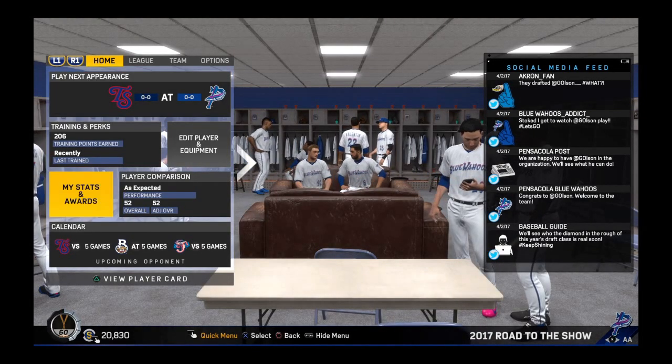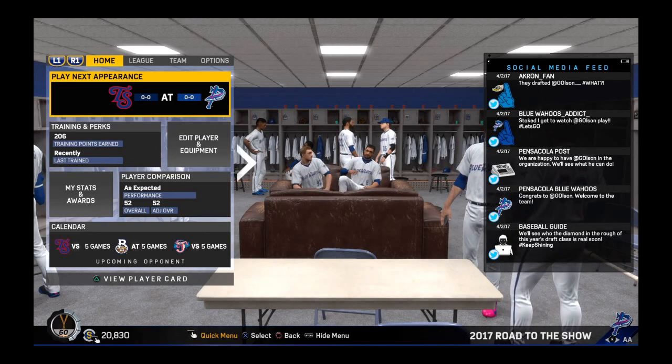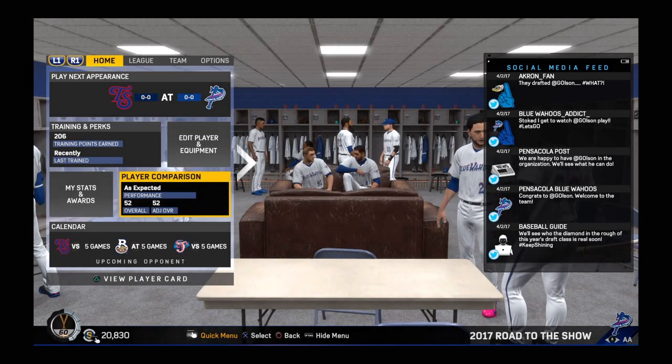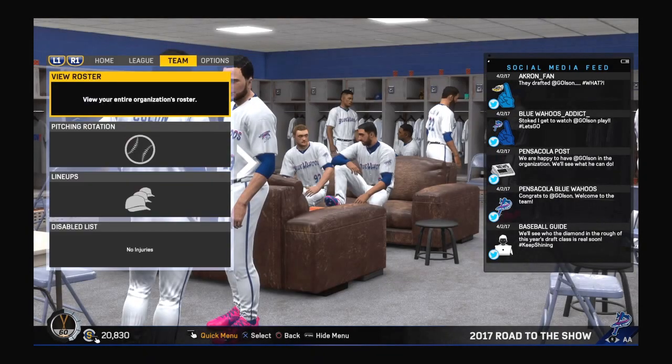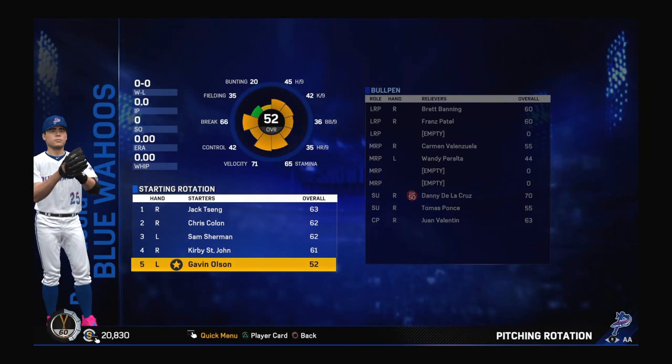Next time we'll be playing against, I don't know who this team is. We've got a 5-game series. Oh, interesting. But obviously with a rotation of 5 people, I'll probably only be playing one of them. Yeah, I'm the 5th man in the rotation.